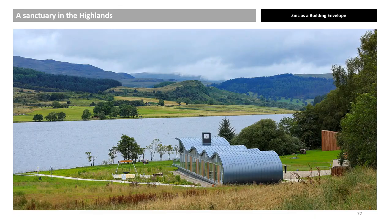Just to end on a really attractive project in an absolutely magnificent setting in the Highlands of Scotland. This is a sanctuary of sick children, where there's this beautiful curved roof and wall that's being created in pigmento blue zinc standing seam.